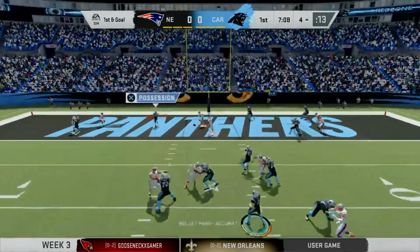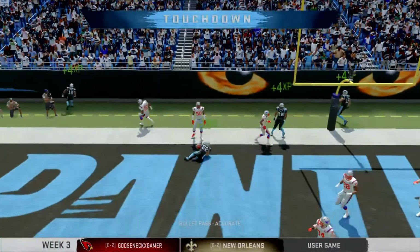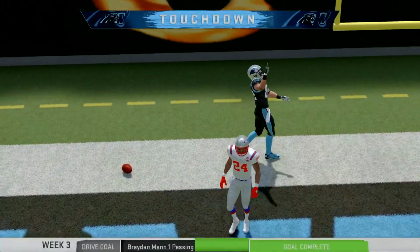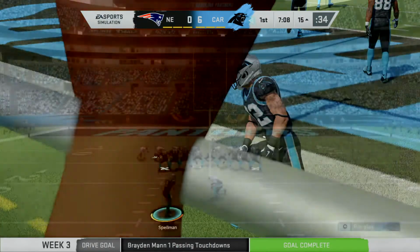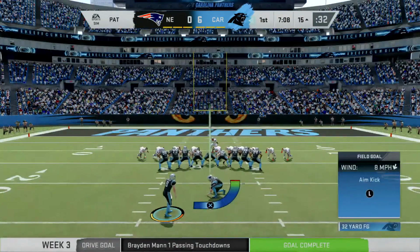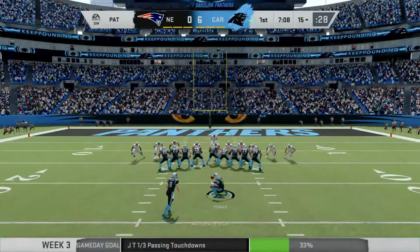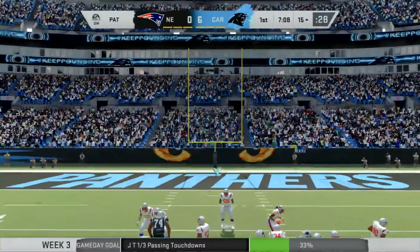From the gun, and he's got it. Touchdown, Panthers. From 4 yards out, as his guys are able to strike first here in this opening quarter. And the QB rating right now, sky high. 4 for 4 on that opening drive, and it ends with a touchdown pass.